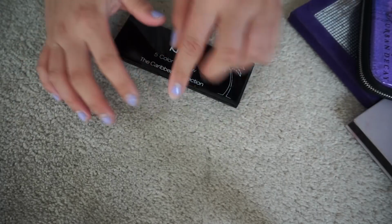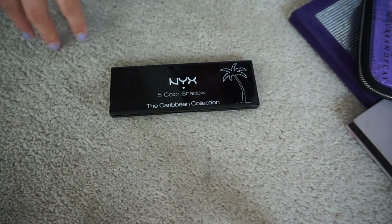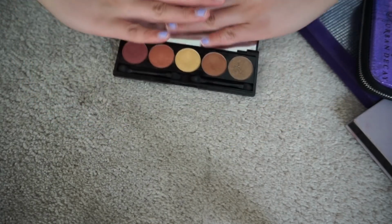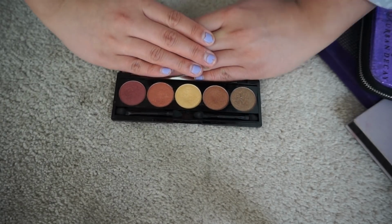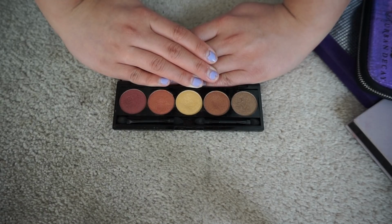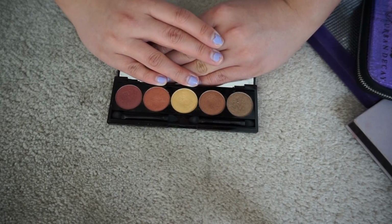So I did have these palettes in my last collection video. This is the NYX 5-color shadow palette in the Caribbean collection, and this one is I Dream of Aruba, which has these beautiful sunset-y colors. I do really like this palette, but it's really old. I've had it for, I want to say, 6 years now. Should I get rid of it?